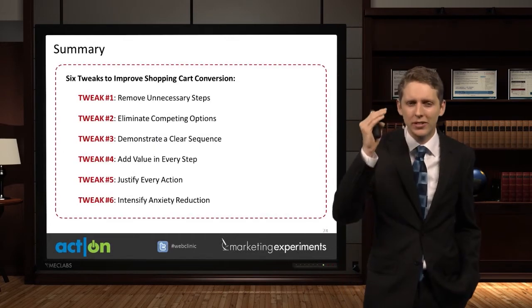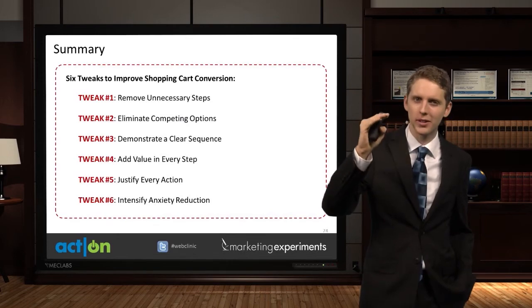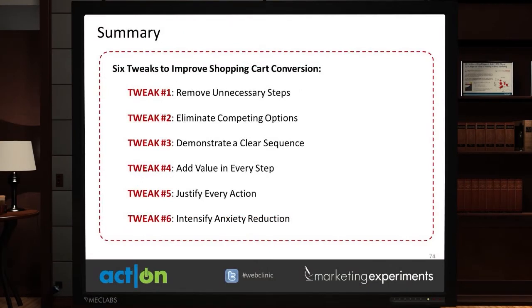So that's the 6 tweaks. I hope you've made it through. We've gone through a lot of content, a lot of case studies, a lot of material, and hopefully you found the concepts valuable.